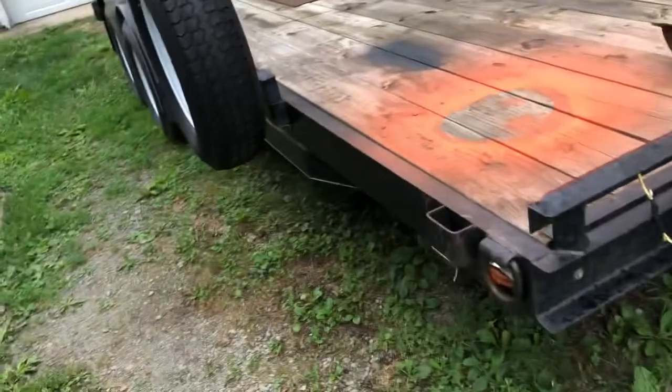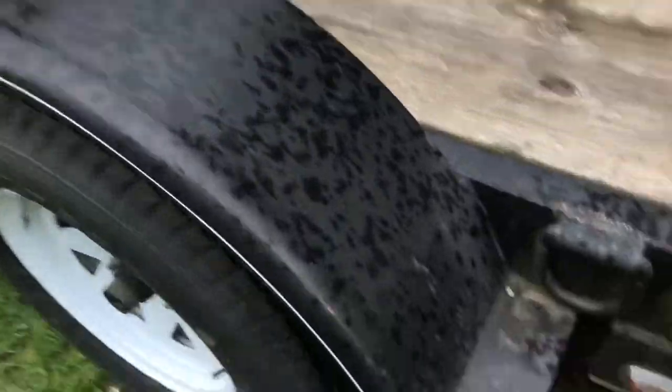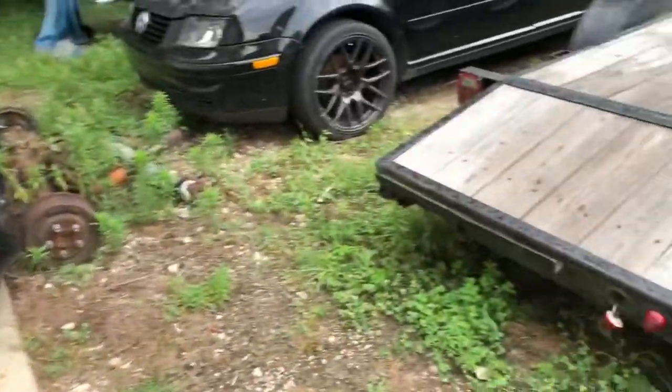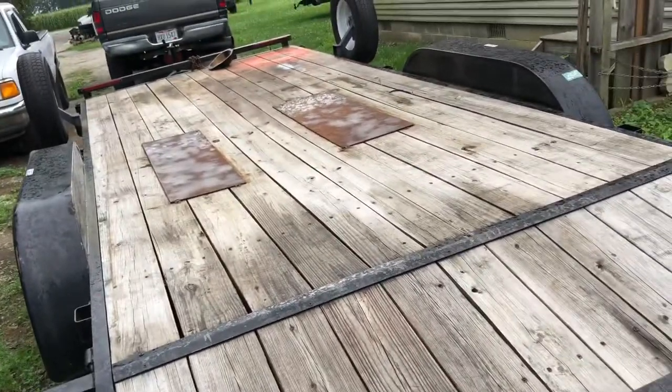Now, like I said, this was a stripped down trailer. It didn't have any LED lights on it. It had some normal cheap lights. So I didn't even have it a year and I was having problems. It was blowing fuses in the truck. It had shorts. So I had to redo all the wiring.